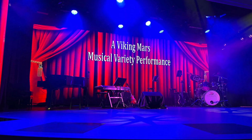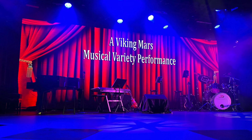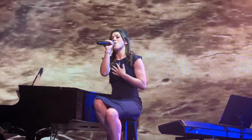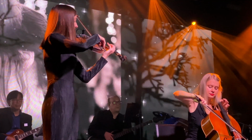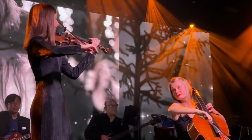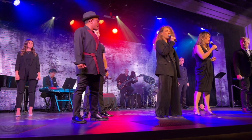That evening, they had a show in the theater, a musical variety performance, where they featured every one of the 18 performers they have on board. I was actually surprised they had 18 performers. There are no dancers on board on this cruise, no adagio dancers or production show dancers. It's all vocalists, and they're all very good. We were very impressed with the quality of the performances.